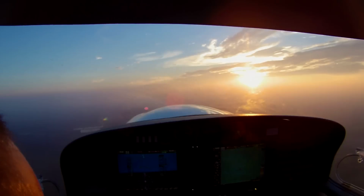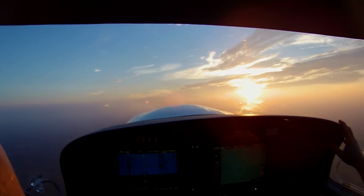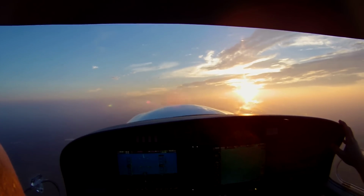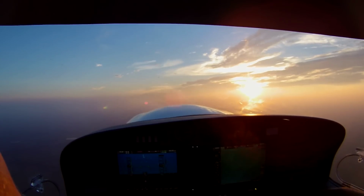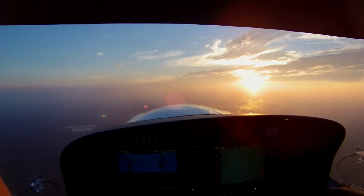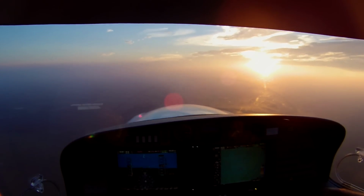Always keep your hand on the throttle so you're ready to go in case somebody ever jumps in front of us. There we go. So lowering the nose there, 3,500. Pulling the power back, 20 inches of manifold.